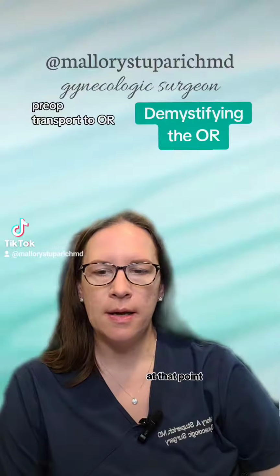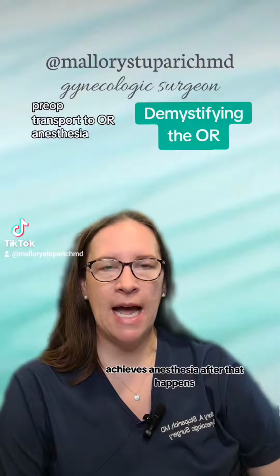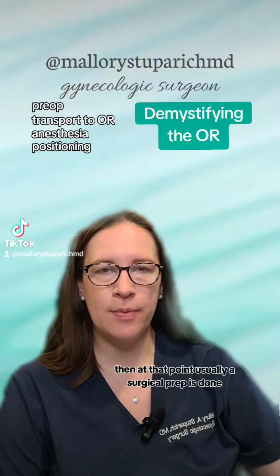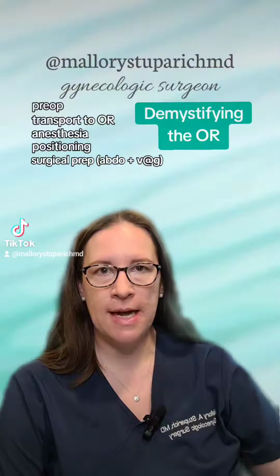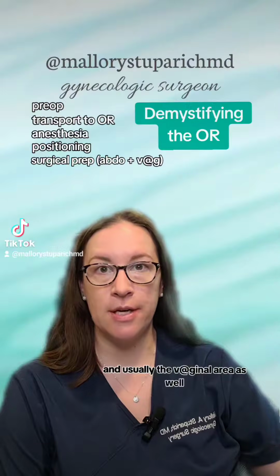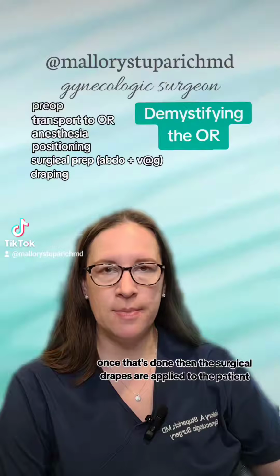At that point, usually the anesthesia team takes over, achieves anesthesia. After that happens, a lot of things start going on in the operating room. We have to position the patient. Then at that point, usually a surgical prep is done, and that means that a medical grade soap is used to clean the abdomen and usually the vaginal area as well, including inside of the vagina. Once that's done, then the surgical drapes are applied to the patient.